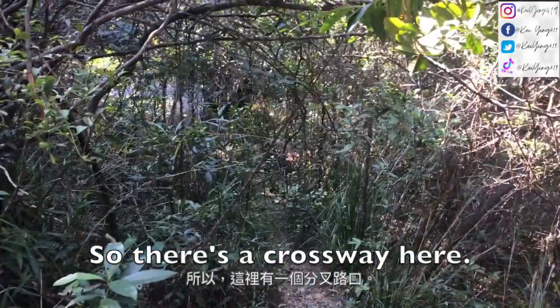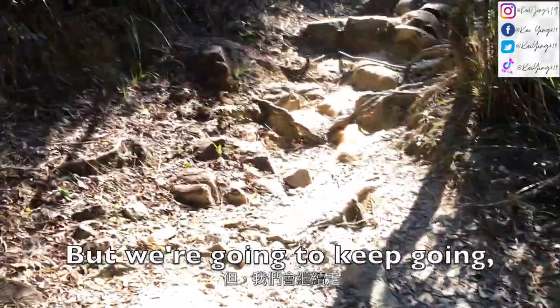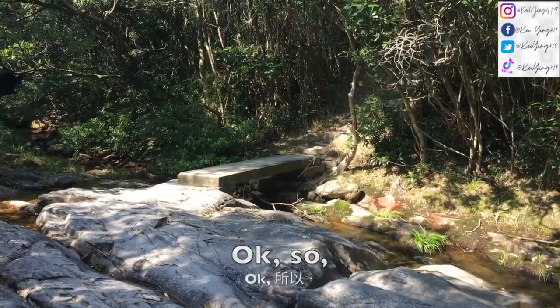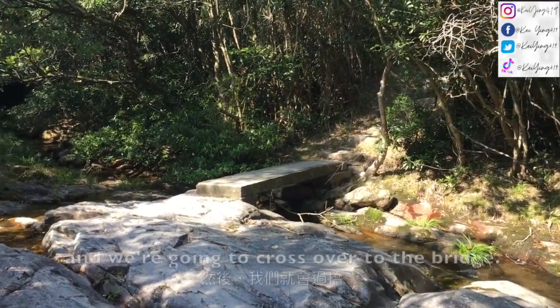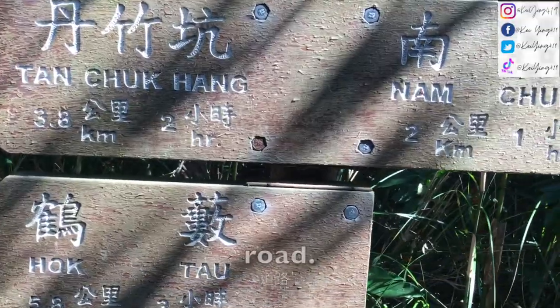So there is a crossway here. It actually goes down to the stream, but we're gonna keep going up. Okay, so there's a stream here, and we're gonna cross over to the bridge. Follow the Tang Chuk Hang Road.